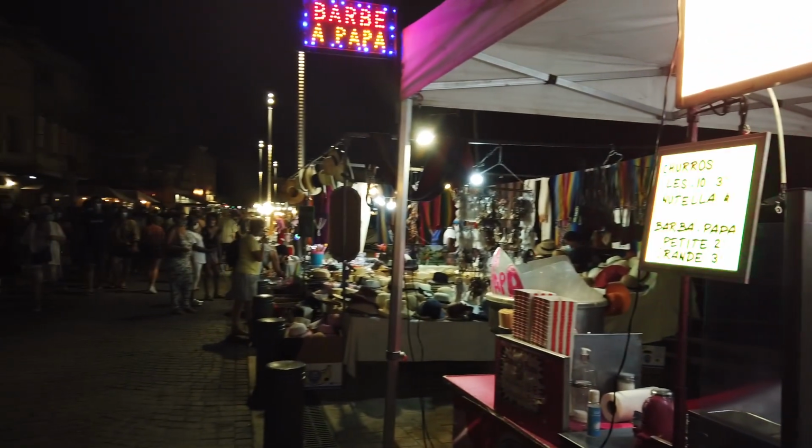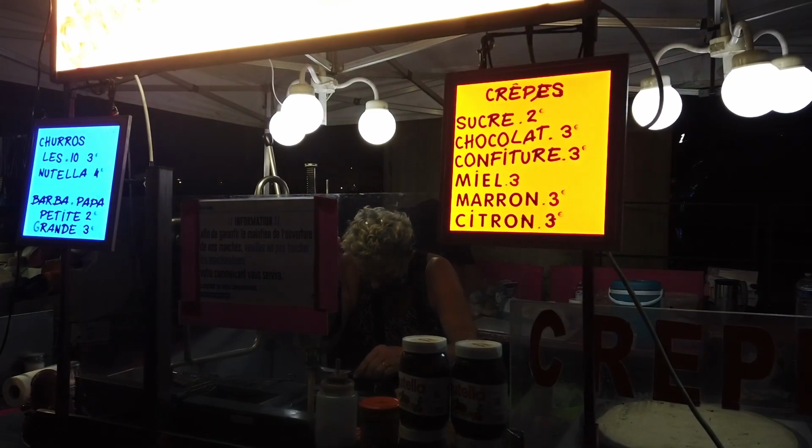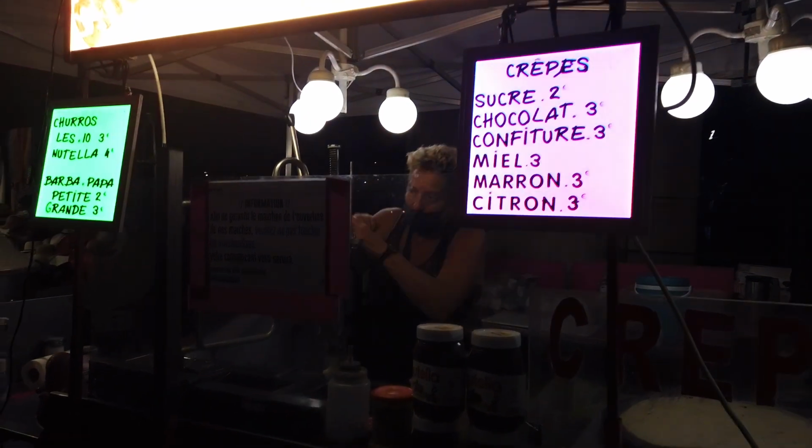Now even on the streets, you have to wear a mask. So it's not very pleasant. There is a very nice night market here. And we're getting naughty, getting some sugar churros.